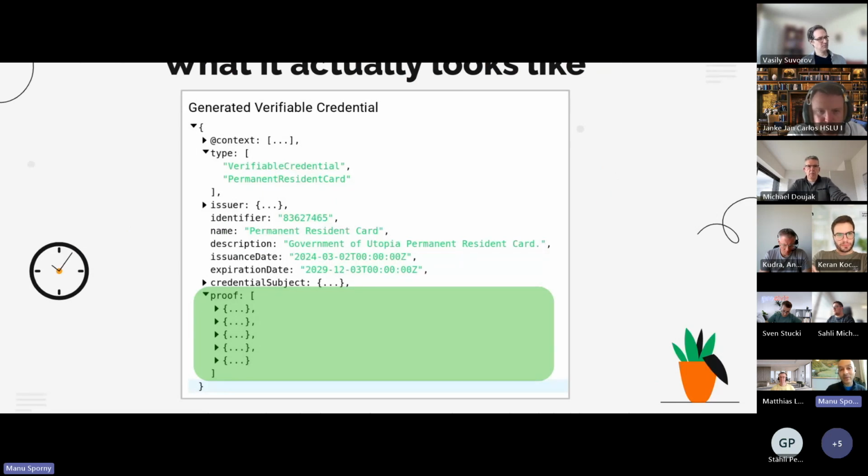This is exactly what a credential looks like. I took this out of the verifiable credential playground a couple of days ago, on the 2nd of March, that's when the signature is. And this is for a permanent resident card. This is one of the digital credentials that the US federal government is going to start issuing. And at the bottom, you can see that there are 5 proofs on it, 5 digital signatures. Each digital signature is a different type of digital signature. We'll go into the details of it, but this is what it looks like.